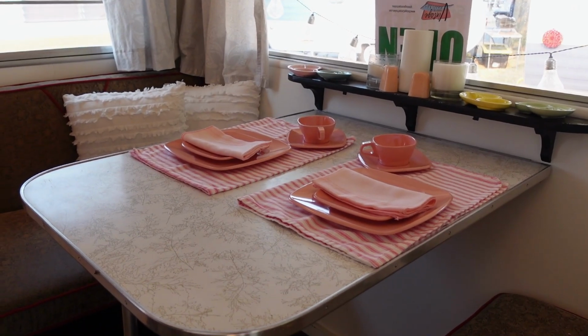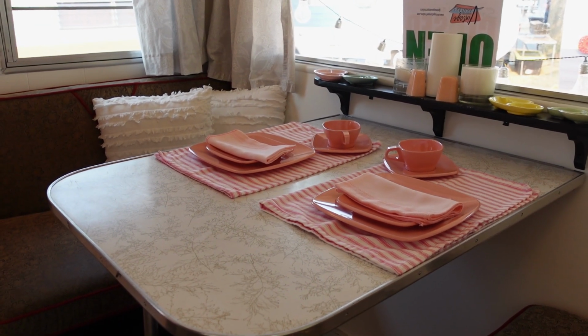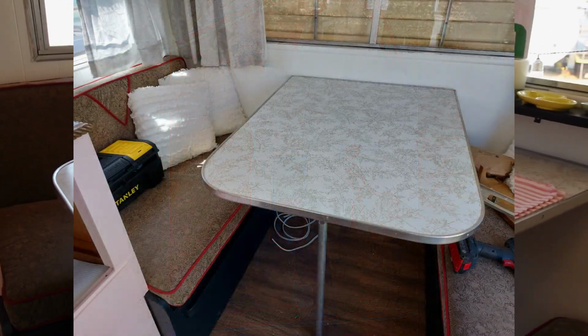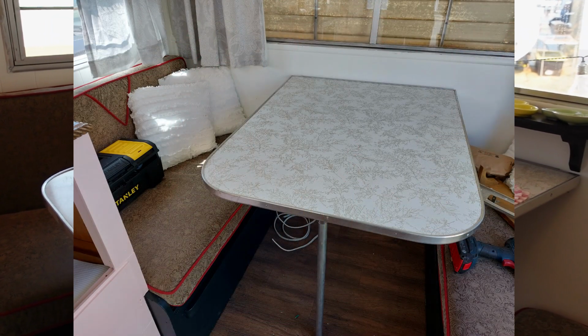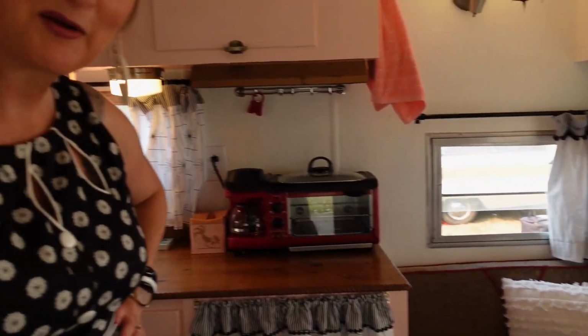The tabletop had 3 coats of paint put on it by the previous owners. I uncovered a little spot of this underneath it. So I got a heat gun out and went to work, and about an hour and a half later, we uncovered that the tabletop was in absolutely pristine condition. Underneath maybe all of it.